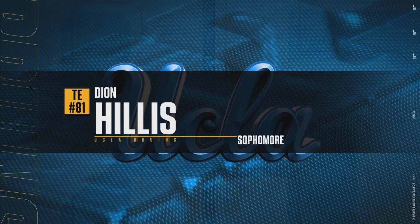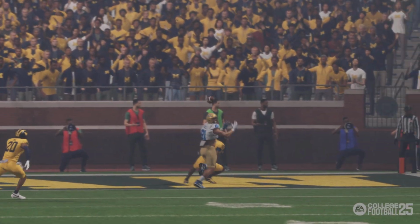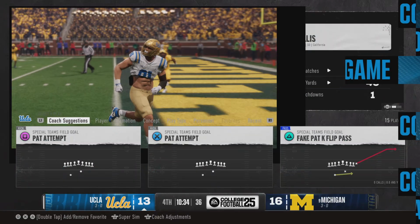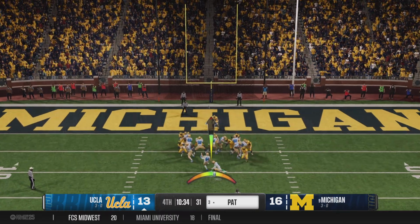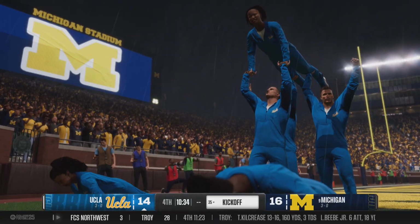Now the defense, go out, do your job. We got the momentum. If you give me the ball back, I'm going to win. Let's go, defense. They'll try to tack one more on their score. And it's up and good as they draw just a touch closer.